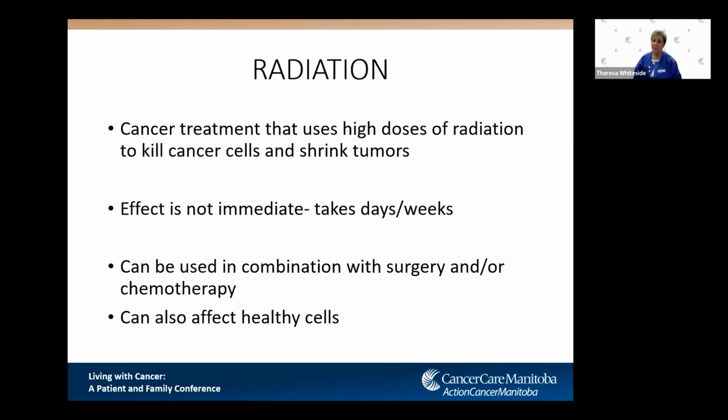Radiation is a cancer treatment that uses high doses of radiation to kill cancer cells and shrink tumors. The effect is not immediate. It takes days and weeks, and often the effects are there after the radiation has finished. It can be used in combination with surgery or chemotherapy, and it can also affect healthy cells.